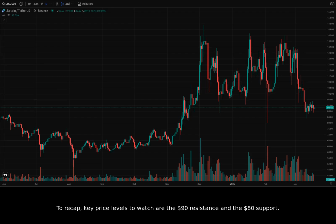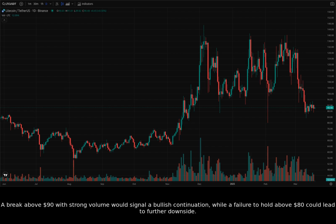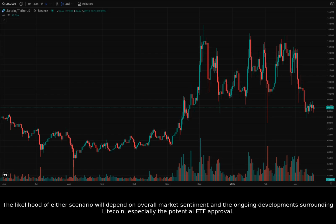To recap, key price levels to watch are the $90 resistance and the $80 support. A break above $90 with strong volume would signal a bullish continuation, while a failure to hold above $80 could lead to further downside. The likelihood of either scenario will depend on overall market sentiment and the ongoing developments surrounding Litecoin, especially the potential ETF approval.